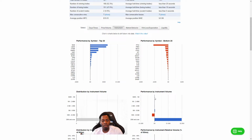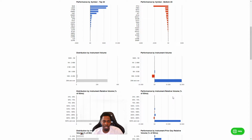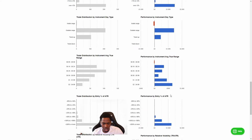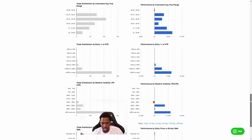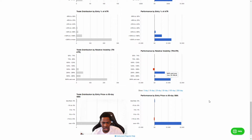Performance by volume: between 5 and 9 million shares, not really doing much. Between 10 and 25, a little bit more action, but of course to the downside. With over 25 million, the more volume these stocks are pushing, the better I'm able to do in terms of profits. Overall, not too bad there. On to the next section. I'll scroll down, so if any of you want to see these metrics, you can.